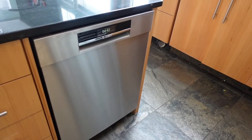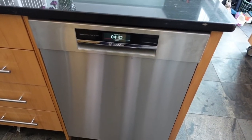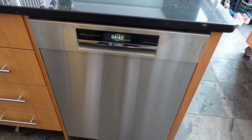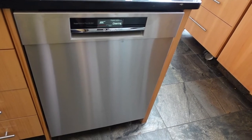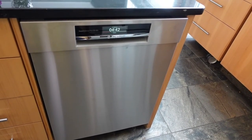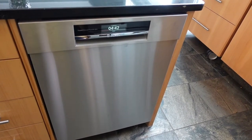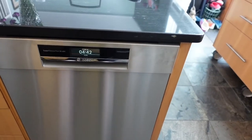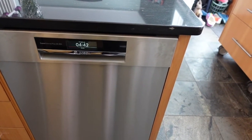The new dishwasher has been installed, and I am running some of my Rendale Designs mugs through that had some not so nice tea stains in them, so I am hoping that this new machine will start to remove some of those. And it is super silent. You can hear it a little bit, but it's not too bad.